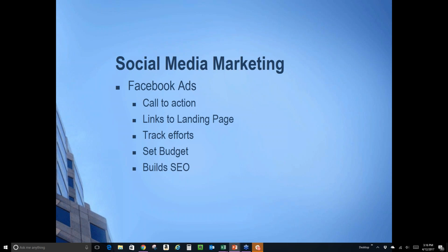All of these things are trackable. You're going to be able to tell how many clicks. You're definitely going to tell how many clicks there are from Facebook, because that's how they're going to bill you. So you're going to know exactly how many times someone clicked that ad. But you're going to need to be able to track your efforts on the back end too.